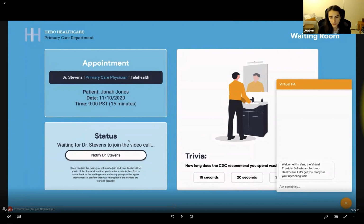And then Anupya, do you want to go into the PubSub, explain a little bit about how PubSub gets the meet link? Mm-hmm. So when the provider on the EMR side generates the meet link, when they click start appointment, it kicks off the PubSub trigger, and then it'll store the meet link in 2 places, the cloud function logs, and then the EMR FHIR store, the secondary FHIR store as well. And so when the meet link is in the cloud function logs, or there's that flag saying the meet link is ready for them, the waiting room would then check the FHIR store to get the meet link, and then it would be returned on this end.